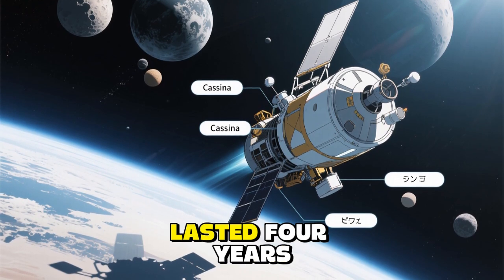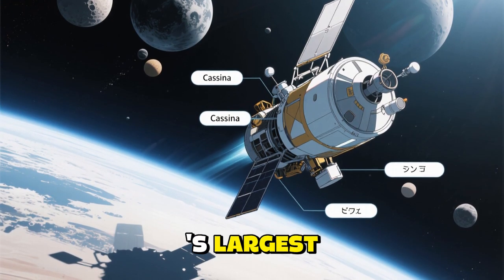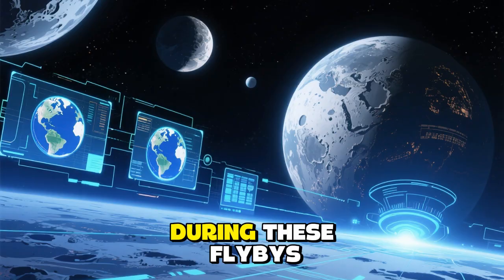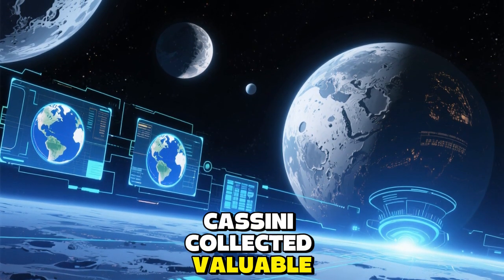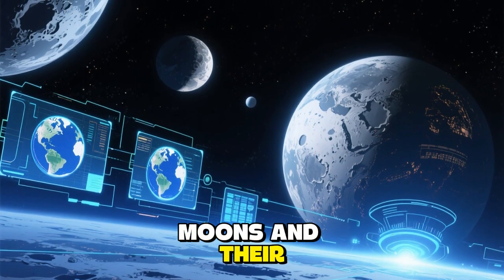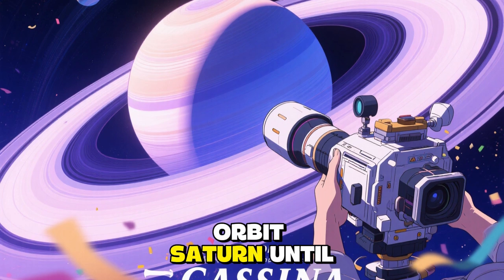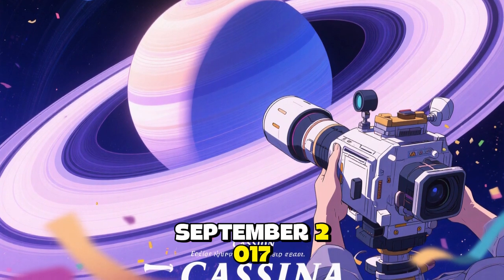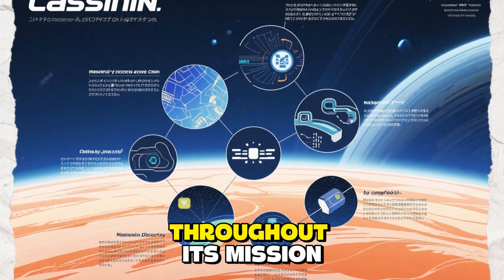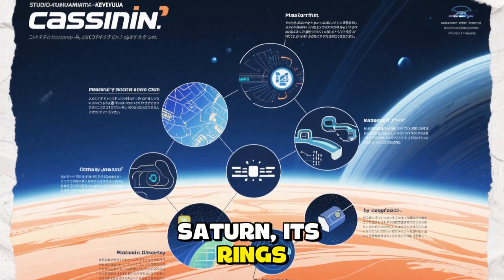Cassini's primary mission lasted for years, during which it performed a series of close flybys of Saturn's largest moons, including Titan, Rhea, Iapetus, and Dione. During these flybys, Cassini collected valuable data and imagery that greatly enhanced our understanding of the moons and their surroundings. After the primary mission, Cassini continued to orbit Saturn until September 2017, providing an unprecedented view of the planet and its rings. Throughout its mission, Cassini made several remarkable discoveries about Saturn, its rings, and its moons.